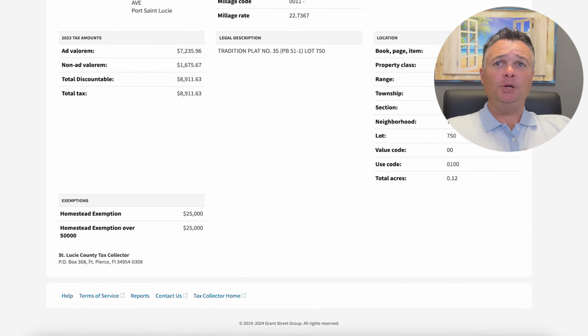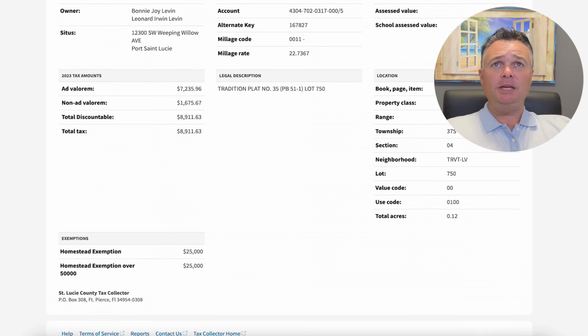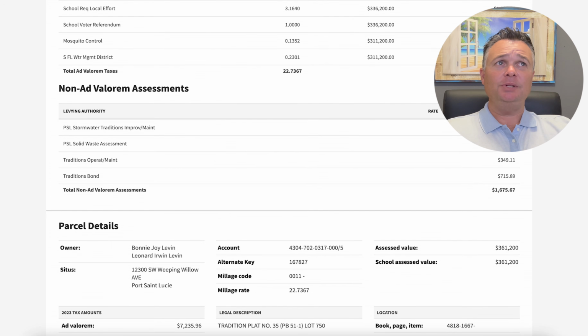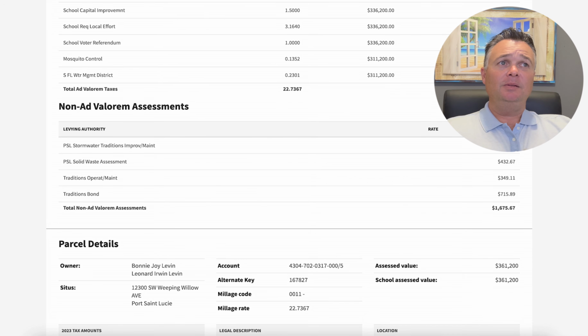Bear with me as I'm moving pretty quick. So they have their standard $50,000 homestead exemption right here. Total taxes, $8,911.63. $1,065 for the two Traditions, operations, and maintenance in the bond.